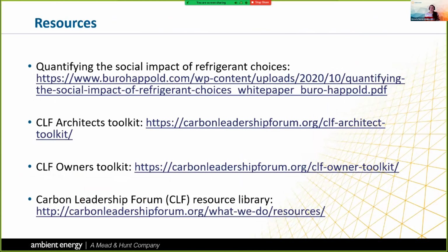There are some resources, I think, for all of you mechanical engineers who wanted to learn more about the refrigerants. The first resource will be very helpful. It has a lot of really good information, and Bureau Happel are part of the ME 2040 commitment committee, let's say. And they are working on a tool for refrigerant global warming potential with a mechanical system.